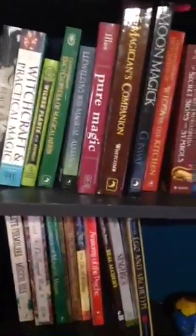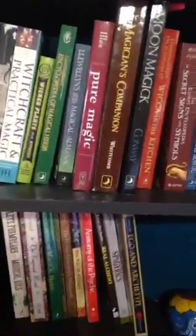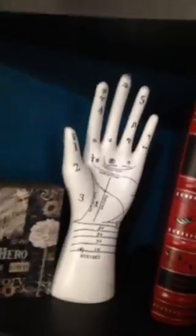And I should probably clarify that even though I own all of these books, I'm not like a witch or a gypsy or anything. I just am really fascinated by the arcane. And there's a palmistry hand that I got.